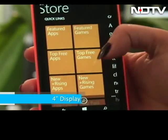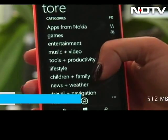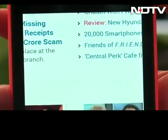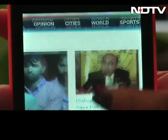Lumia 530 runs on the latest Windows Phone 8.1, which is Microsoft's latest for now. There is Windows Marketplace for the apps. It packs in the power of a quad-core processor, which ensures no lag. But then comes the one big problem. It is less on RAM, which is 512 MB.